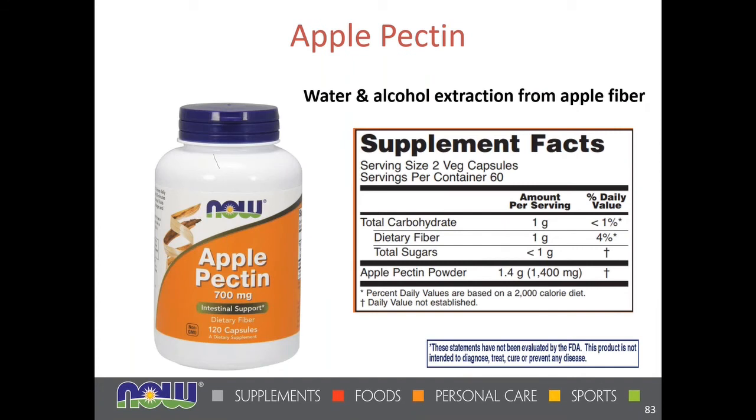And we have apple pectin. Now, apple pectin is not going to be coming from the skin of an apple. It's a water-soluble compound. It's from the inner apple, not the core, but the inner apple itself. But it is a specialized kind of compound, so it has to be extracted through water and alcohol to get it operational in that regard.